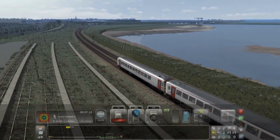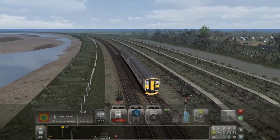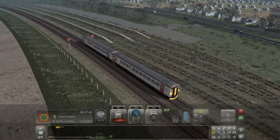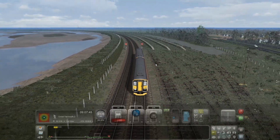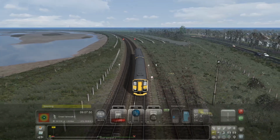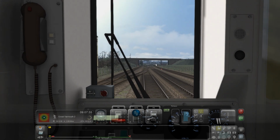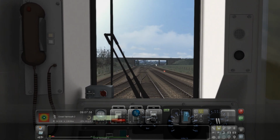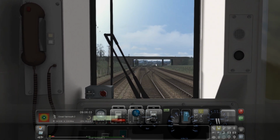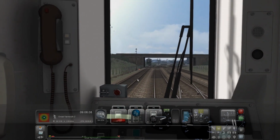So it looks like there used to be quite a big TMD, MPD, or, I don't know, big freight sidings at Great Yarmouth. I'm not 100% sure, but it's all obviously overgrown now. Just started raining again now, which is nice for the end of the video.